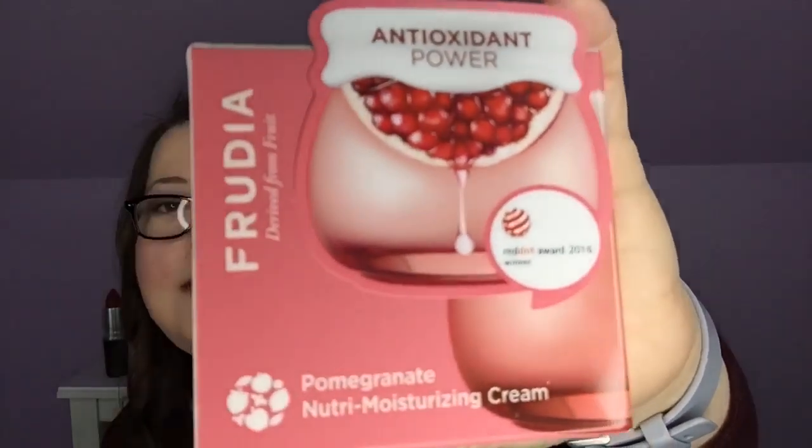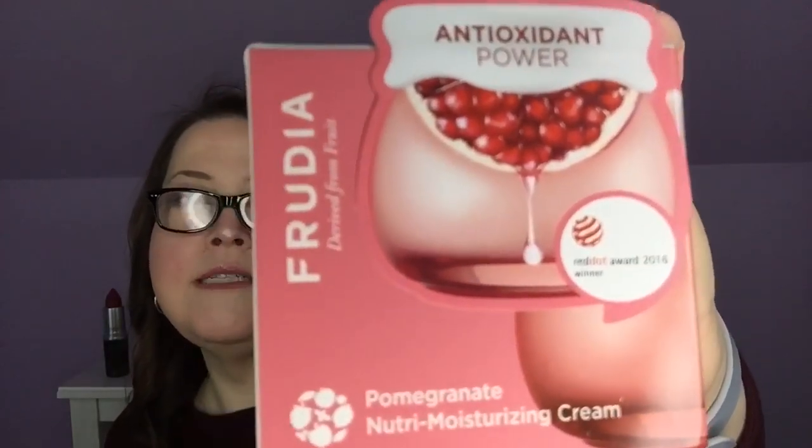Next we have the Fruitia Antioxidant Power Pomegranate Nutra Moisturizing Cream. And that is what that looks like. This looks also to be like it's a full-size item. All right, let's see what the paperwork says, and then we'll play with this too.